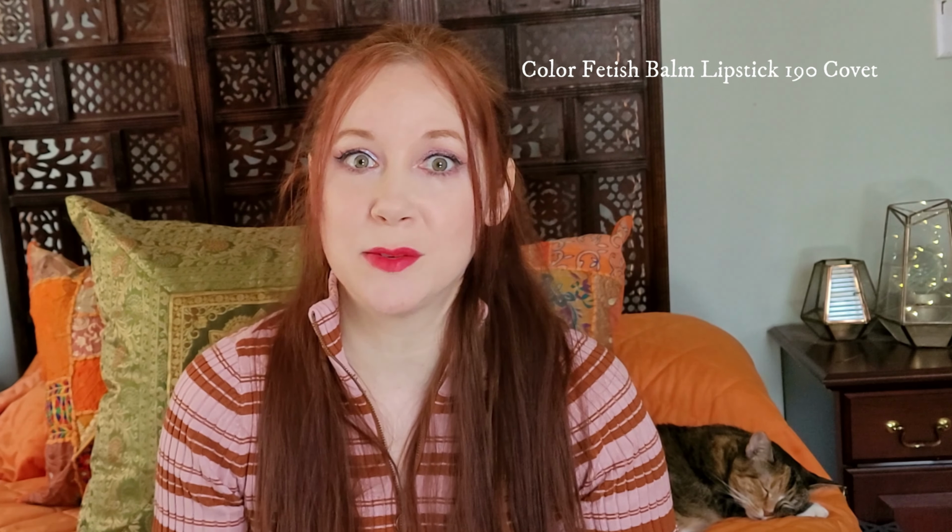But if you're a little bit nervous about it, you can always use a lip liner to keep everything in a little bit more. Of course, this type is going to be a lot more transferable than a regular lipstick. But I just think this is a beautiful color.